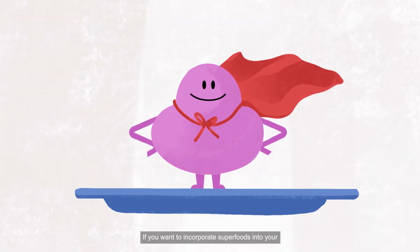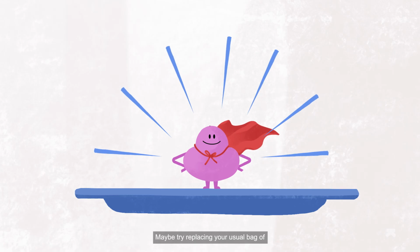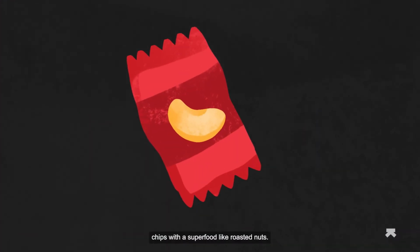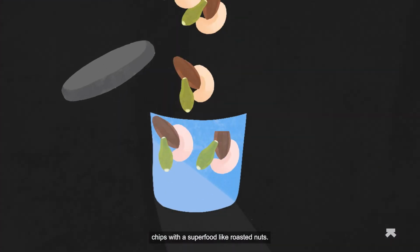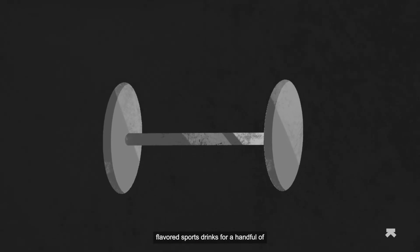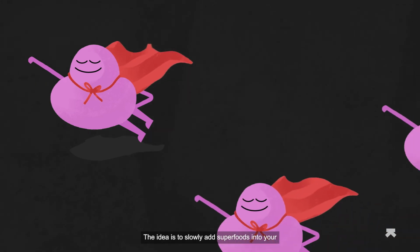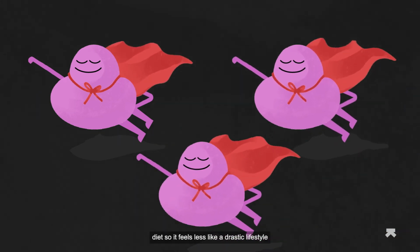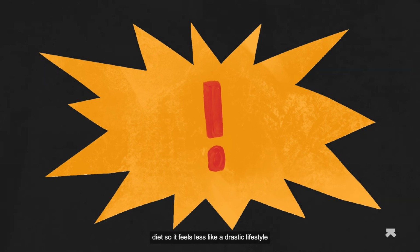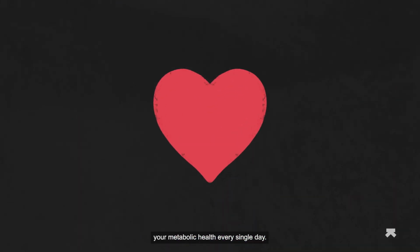If you want to incorporate superfoods into your diet, it's a good idea to start small. Maybe try replacing your usual bag of chips with a superfood, like roasted nuts. Or after a workout, ditch the artificially flavored sports drinks for a handful of fresh berries and some water. The idea is to slowly add superfoods into your diet so it feels less like a drastic lifestyle change and more like a super habit that boosts your metabolic health every single day.